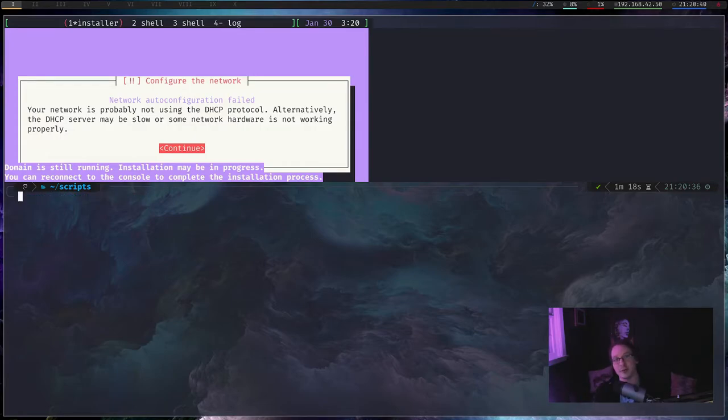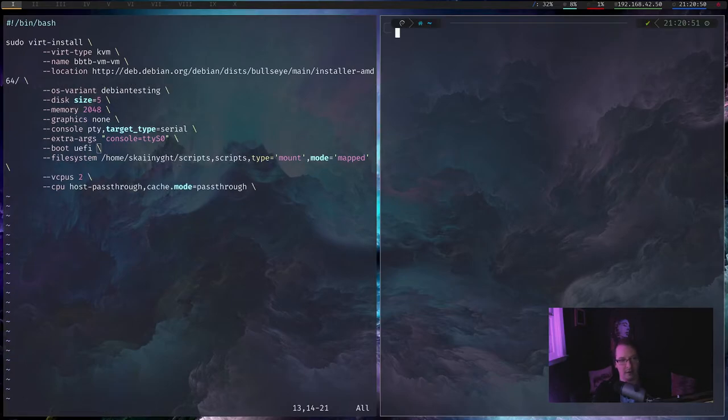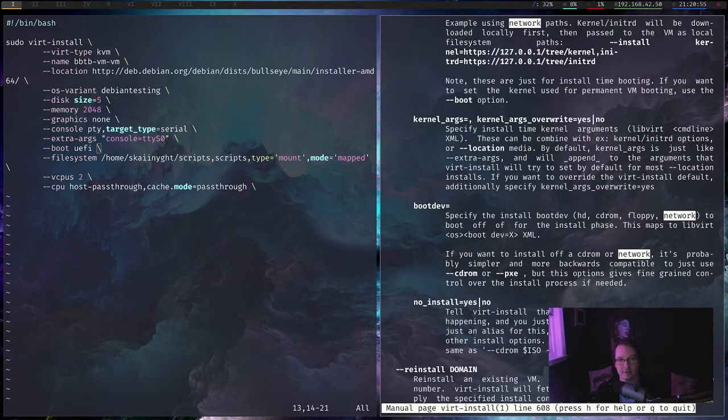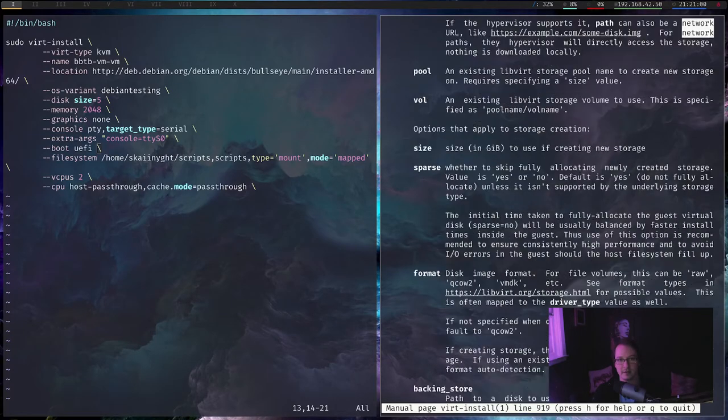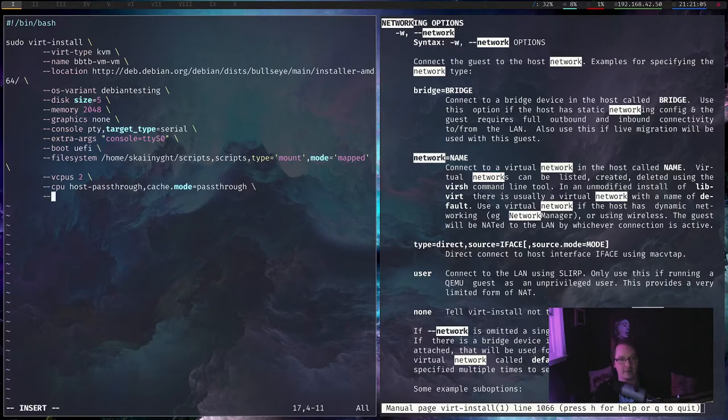I didn't tell it what network to use. So let's change that, and pop open the man page for virt-install. Search for network. Next, next, next. Here it is. Okay, so we're going to want to pass in --network, or you could just do -w, but this is more readable. And we're going to want to pass it in our bridge. So bridge=br0.